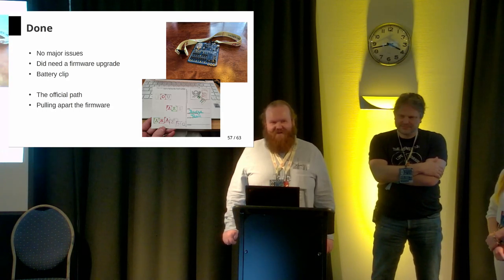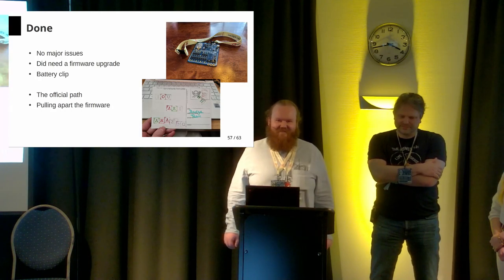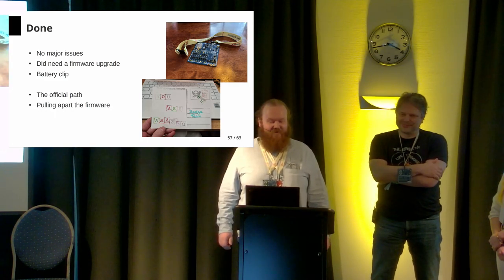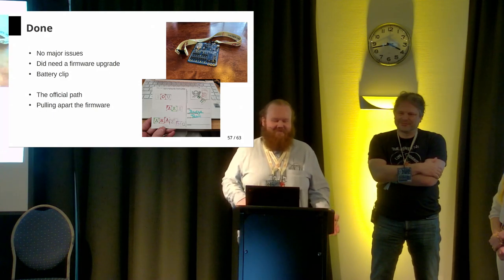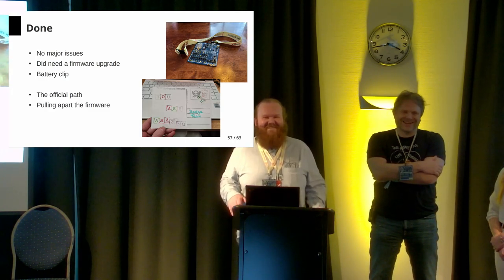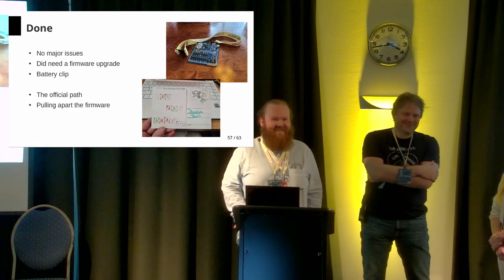There were two paths to solve this batch. There was the official path where you figured out all the hints and got through it that way. And there was also another way, just pulling apart the firmware and trying to figure it out. Of course, I have to mention Renze again, because I think they took that part.